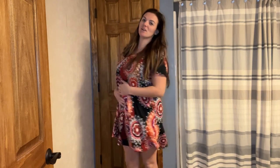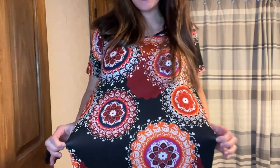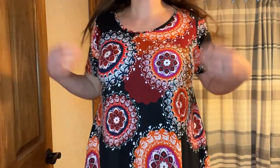Hey guys, so I just got this really cute dress that I want to show you. It is 90% polyester, 10% spandex. I'm wearing this in a 1X. So it's very nice and flowy. I really love that.